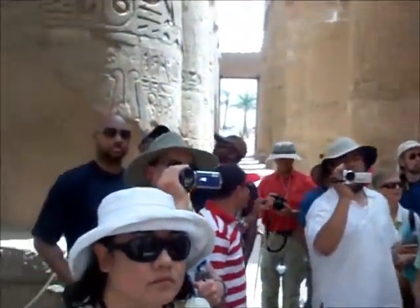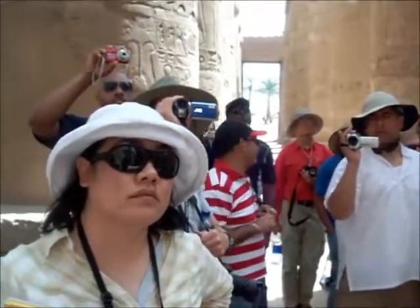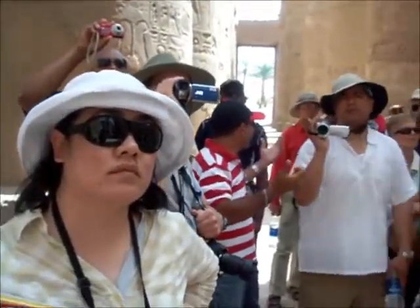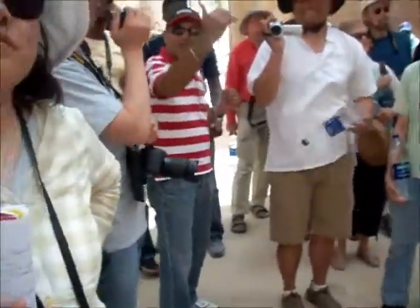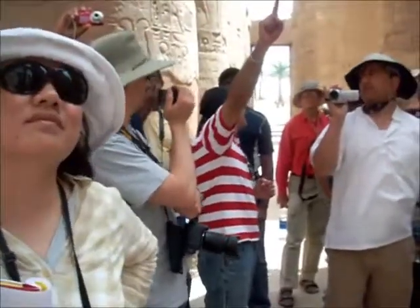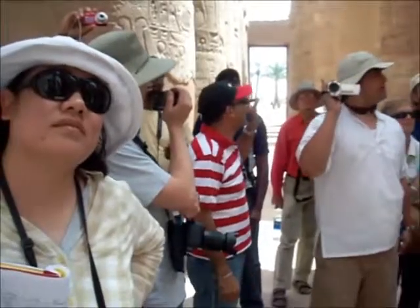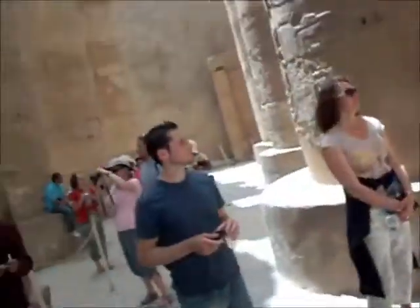To read the name of Ramses II, it will be like this. It says, User-Ma'at-Ra. User, power. Ma'at is what? Justice. Power and justice of Ra. You see, we go down now. Then, setep-en-Ra, chosen of Ra. This is the name of King Ramses II, the great pharaoh, the one who ruled Egypt for 67 years. And some of you have already seen famous mummies in Egypt, right?